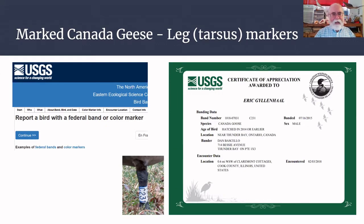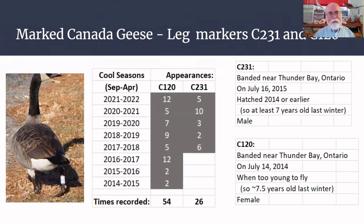And if Ethan will hit the next slide, I have one goose that I first saw in 2014, number C120, that I saw a couple times during that winter. And then as you move up and move closer to today, I saw it again and again and again, 54 times over 8 years. The goose I showed before, C321, it showed up again and again and again until I'd seen it 26 times. I have found mostly in Columbus and Douglas Park, 90 different marked geese. And I've seen them in combined more than 1,000 different individual times that I could submit the data to USGS.